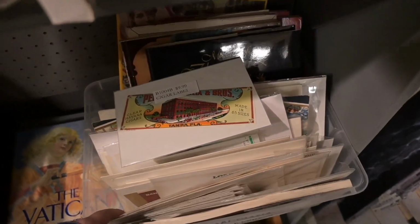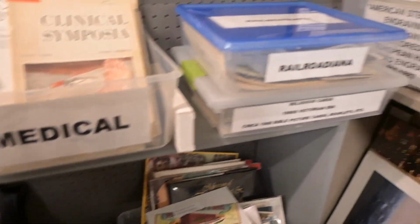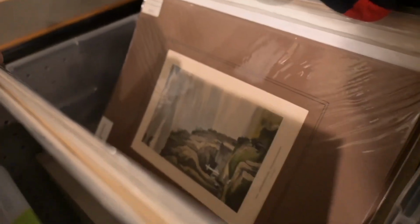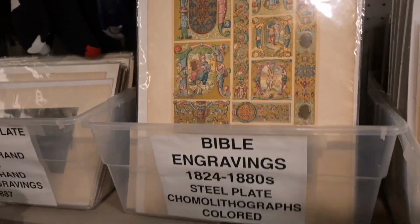This is one of those booths that, honestly, guys, you could spend hours in. I mean, look at this. American steel plate engravings here. Gorgeous, gorgeous stuff in here. Absolutely amazing. This paper, oh my gosh, is this not cool?